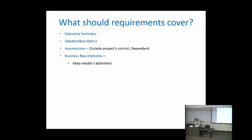After the assumptions, we get into the business requirements. Now, we talked about what makes a good requirement. Let's talk about the requirements as a group. First, you want the requirements as a group to keep the reader's attention. It may be dry material, but it doesn't have to be mind-numbing.